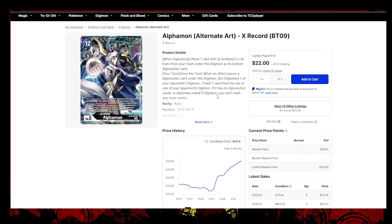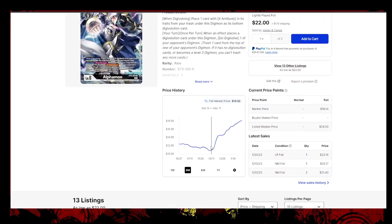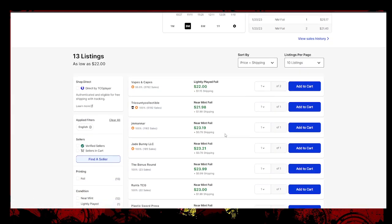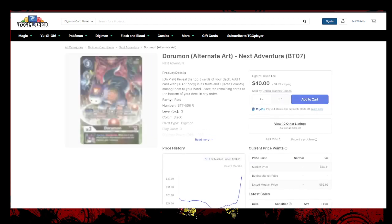Going into some of the Alphamon, we have a bunch of Alphamon support coming out, and this card was a low at one point at like $10, and I don't think anyone's radar was on this card at the time, but now we are getting the support, and it's already up around $22-23, and then we see 13 listings here. So I don't know how much this is going to be used. I know it's usually a 3 of right now, but Alphamon might end up making a resurgence toward the end of this year, just for how powerful it actually is. So just something to keep in mind.